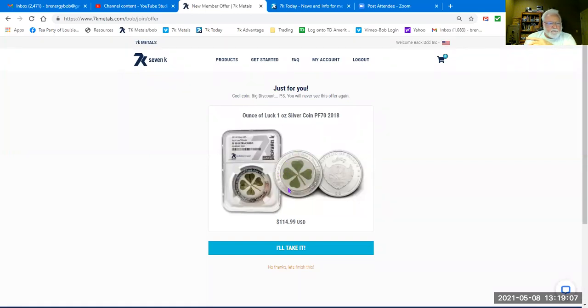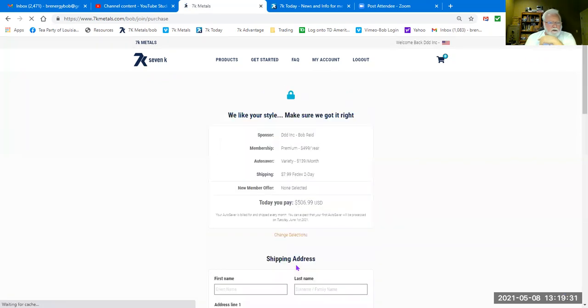But there's about 25% of people that take advantage of this when they understand that that is an at-cost coin. Some people even take the time to look it up and find out the value of it and find it is a real value. So if they want to take it, they just click I'll take it, or they click no thanks, let's finish.